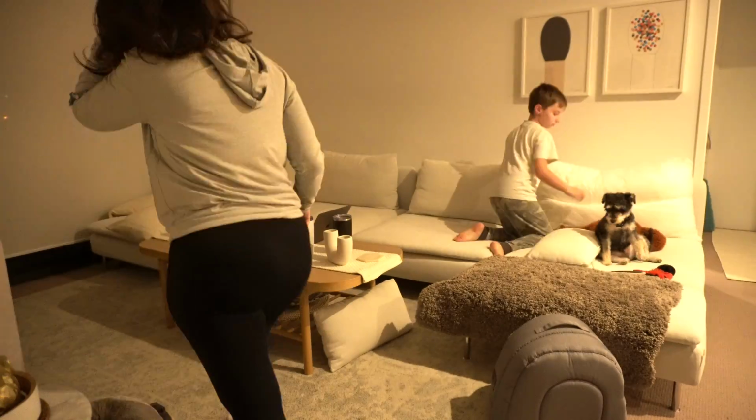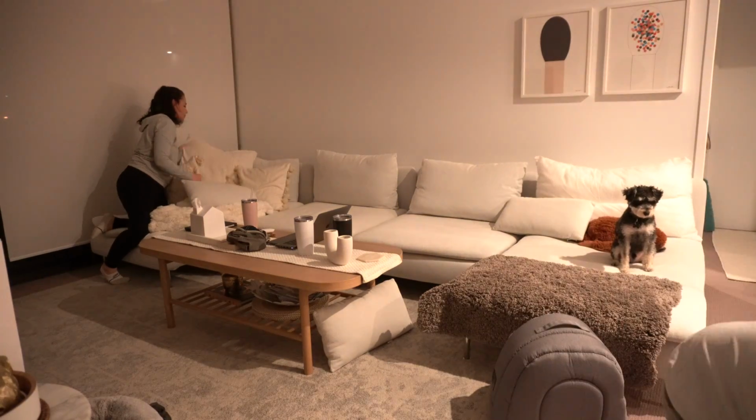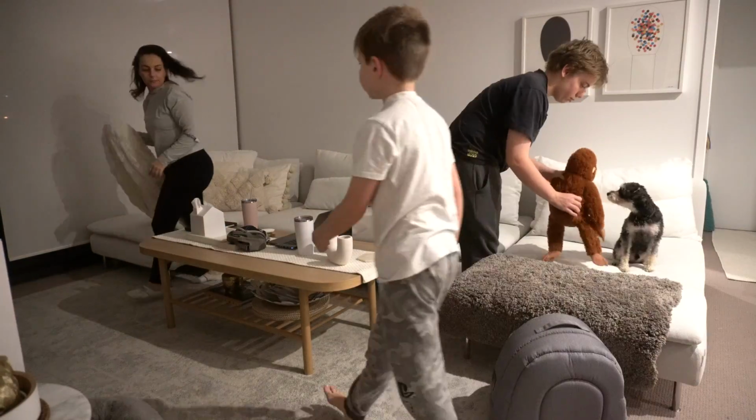Okay, so number 10 on my list of things to declutter today is to take immediate action and declutter an item in your home that you are just plain sick of, but you haven't taken the time to deal with.